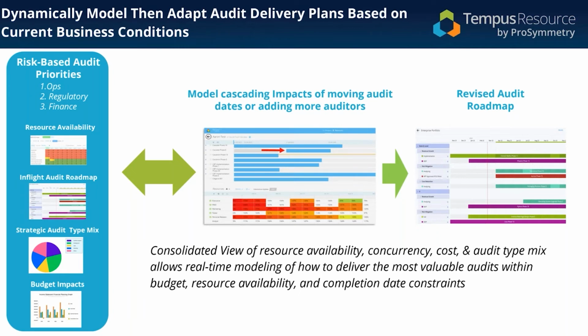Hopefully you're looking at strategic audit type mix, right? However your senior audit executive has requested this be viewed. For example, if you want to make sure that you've got a certain percentage of your resources doing IT audits versus finance audits, versus ops audits, right? Those sorts of things. And then what are the budget impacts?